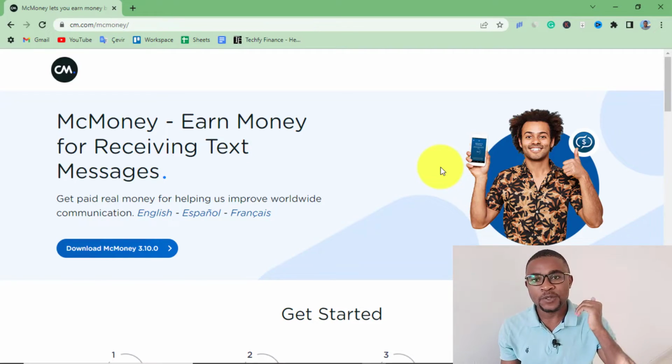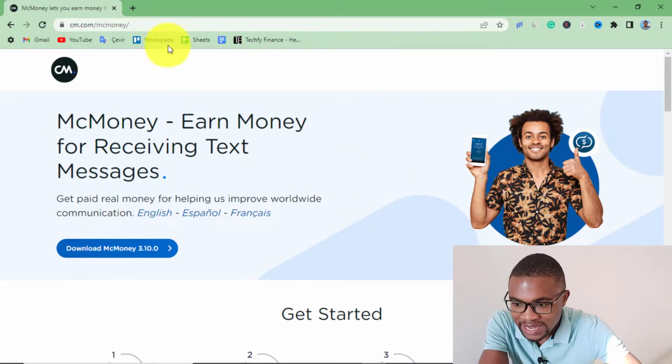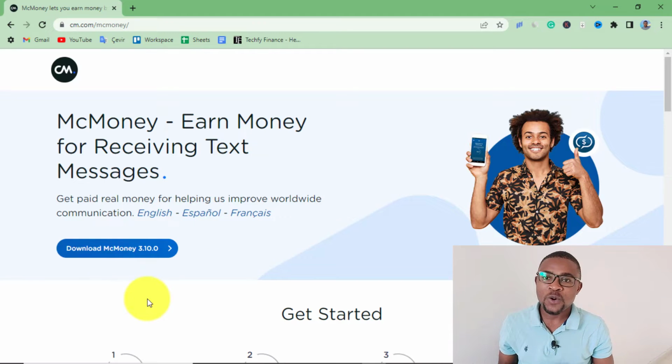The name of the mobile app I'm talking about is MCMoney. So when you come to their website, cm.com, you will find that they are saying that earn money for receiving text messages. So how this mobile application works is that you are going to download and install the mobile application from their website. Then once you install the application, you just need to register with your phone number. So what will happen is that you are going to be receiving random messages from time to time. Every time you receive a text message, you are going to get paid for it.